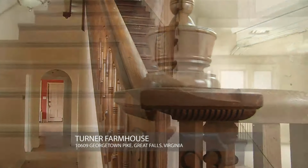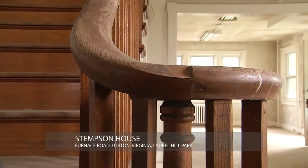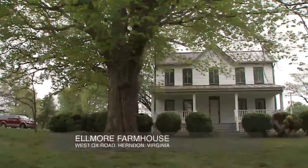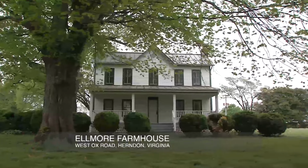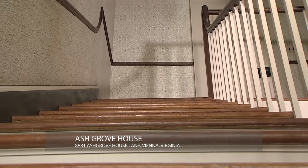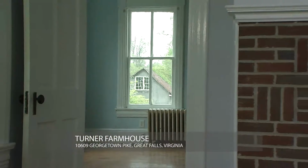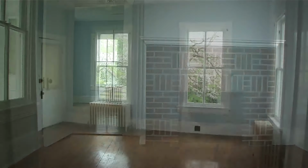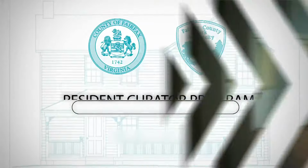We will actually save tax dollars by doing this and also be in a position to preserve the properties. One benefit for the curator is the uniqueness of the properties. All of them are on parkland, so you get the benefit of being in a park. If we partner with the private sector, we can maybe preserve these properties for future generations. It's a really good win-win situation for all of those concerned.